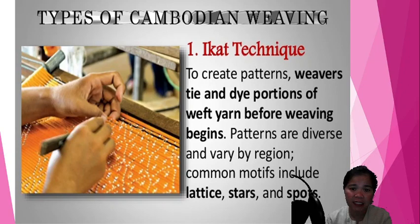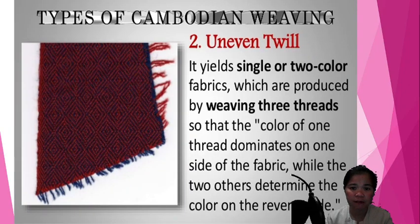The first is the ikat technique. To create patterns, weavers tie and dye portions of weft yarn before weaving begins. Patterns are diverse and vary by region. Common motifs include lattice, stars, and spots.